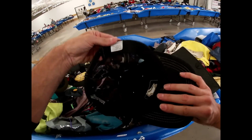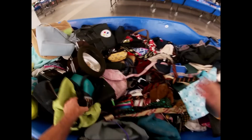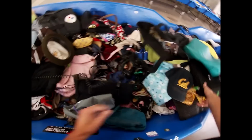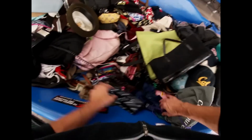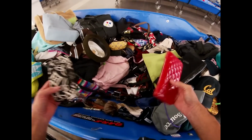This is a Mack truck hat. Trucker hat has a pretty cool 3D embroidered, whatever you want to call that, patch on the front. So that was pretty cool. Mack truck hats do sell. I'll probably price that aggressively at $15, hopefully to move it quickly.